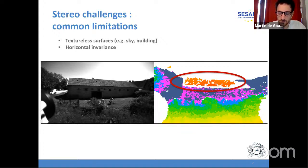As you can see, the red color means that the depths are very close. And we should expect that the roof would be pink or gray, but it's red, meaning that it's maybe 2 or 3 meters ahead of us. So that's another issue. To address these two limitations, we're working on another algorithm that tries to detect those situations and handle them.